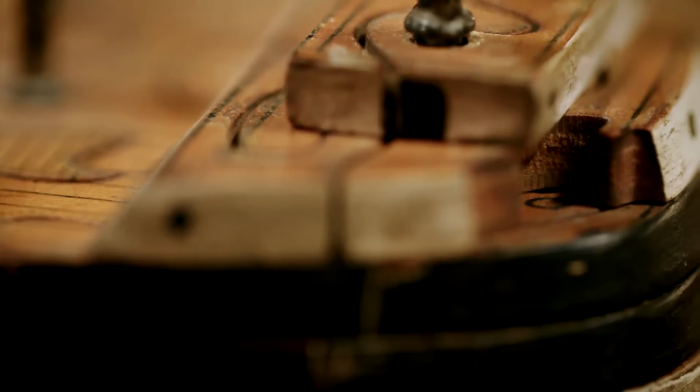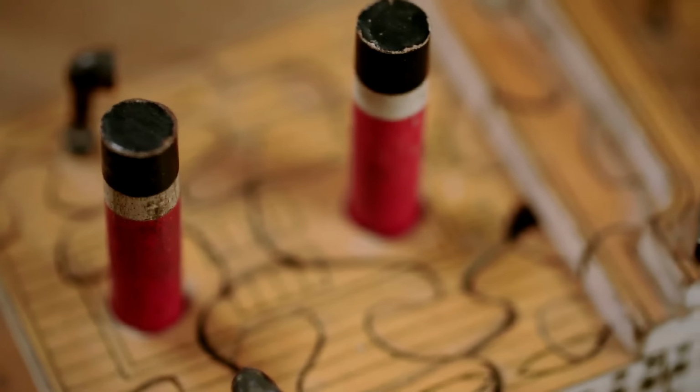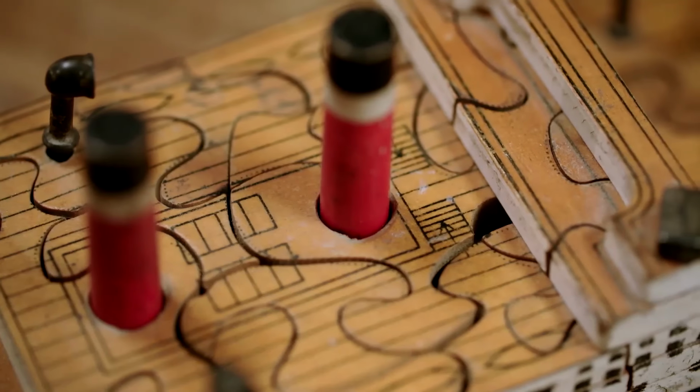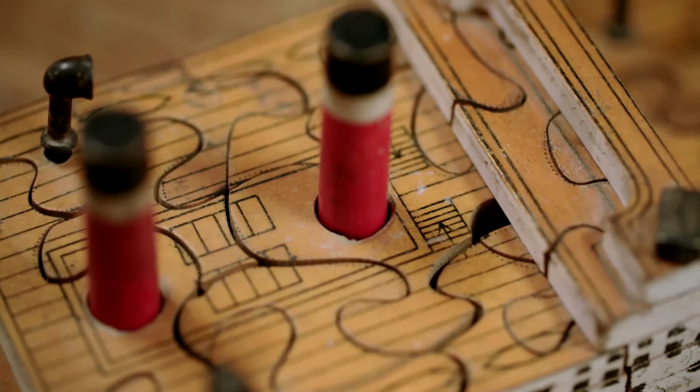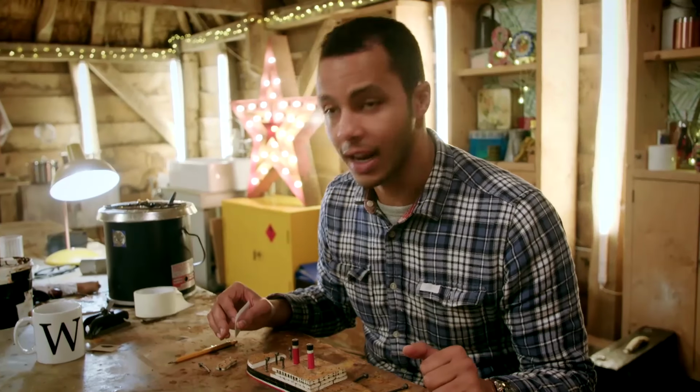Once I've done that, the pieces need to be painted back in, because you can see the original pieces had really fine lines drawn in, imitating decking and stairs and things. One step at a time. First of all, I need to cut out some puzzle pieces.